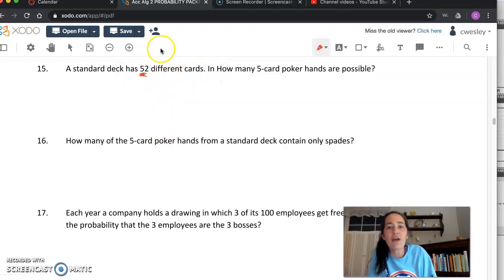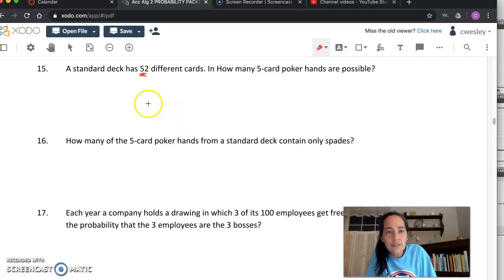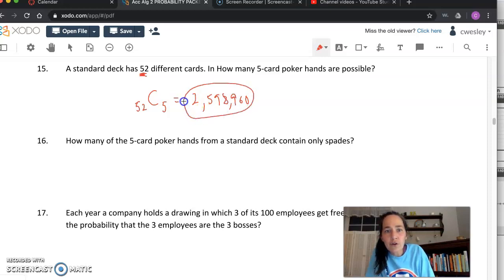First, it just says how many 5-card poker hands are possible. So in one version of poker, you just get dealt 5 cards, any 5 cards. The order doesn't really matter. In most games I play, if the dealer's dealing out the cards, it doesn't really matter that he gave me the ace first or second or third. It's still a part of my hand. So I'm going to say in this case, we've got 52 cards. And we want to choose or find out the combinations of 5 card hands, a 52C5. So go ahead, use the formula or type it in to get 2,598,960. Okay, so a lot of possibilities, right, for those card sharks out there.